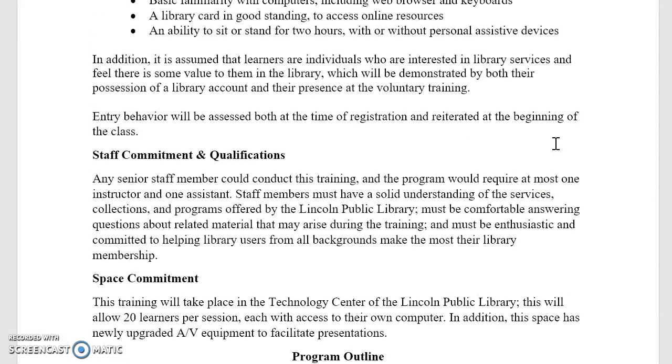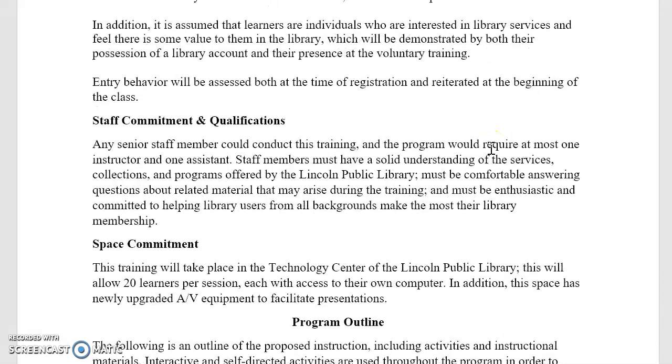In terms of why people want to be there, we're really banking on this being a self-motivated training, that these are people who came in, got a library card, they're demonstrating that they appreciate the library and want to get the most out of it, but self-identify as having something to learn. And so this is a program that helps them fulfill that self-identified need for information.